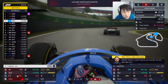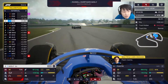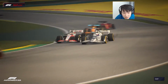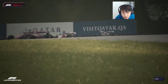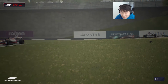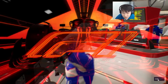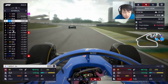Multiple car crash. Hold on. Is this a yellow flag right now? This is a safety car. Who's that that just crashed? Competitor penalty. Hold on. All eyes on Kevin Mag. K-Mag in the Haas makes an error here. Oh. Goodness me, he just slipped out of that turn. Oh dear. Just butted whoever that was off the track. Ouch. Hold on. Magnussen on the time penalty.